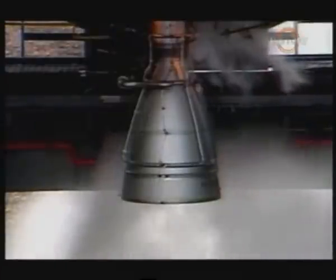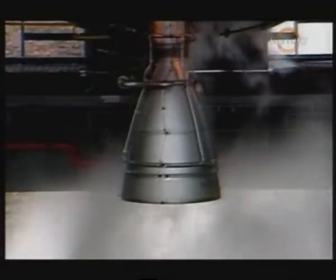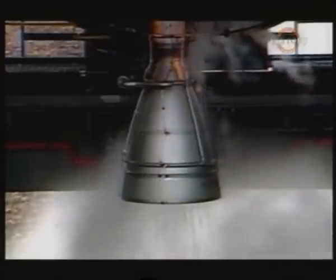We tested it at 10 a.m. That was about midnight here. Everybody was waiting for us to call and let them know how the test had gone. And we said, it's okay. It worked. Aerojet now had all the proof they needed to go out and sell the engines for use on the latest generation of satellite launchers.